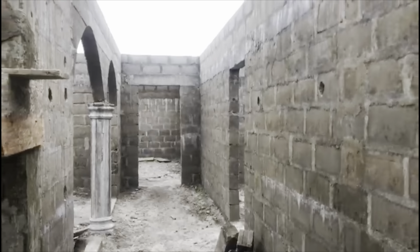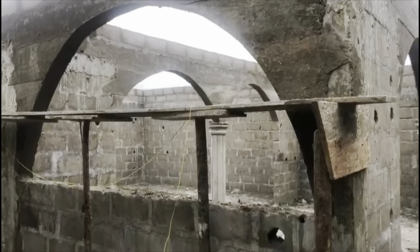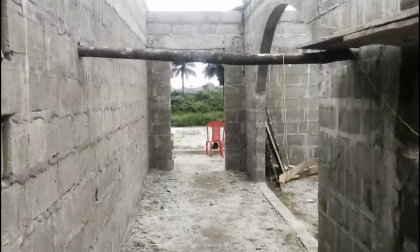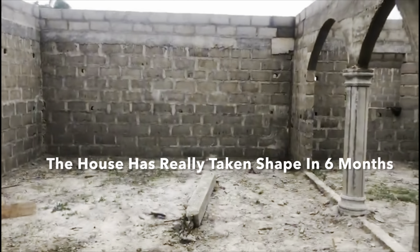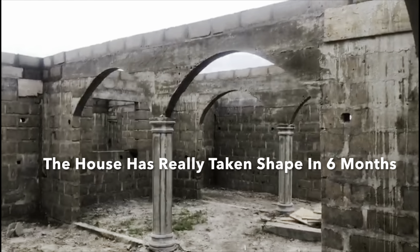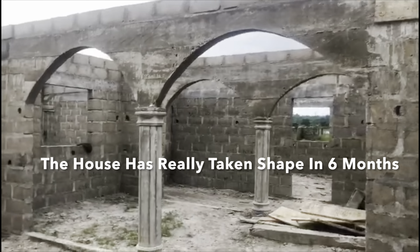So this is the hallway leading to the back way. And then this is the dining room. And straight ahead of you is the front door, leading out to the front door. So this is the sitting room. Wow. Yes, this is the sitting room.